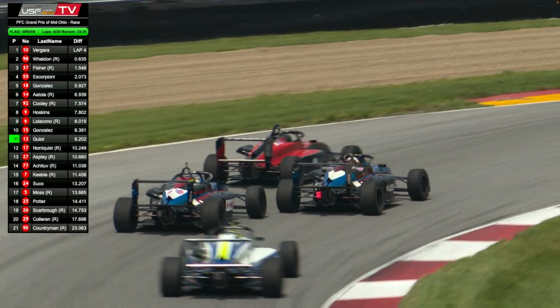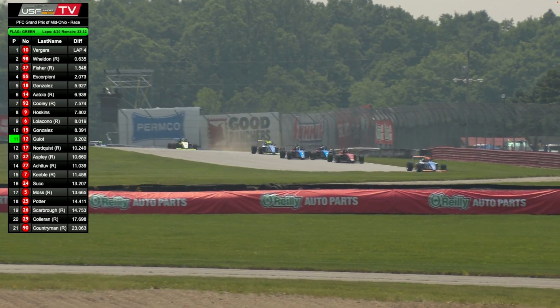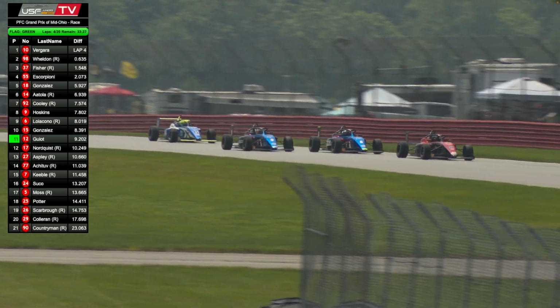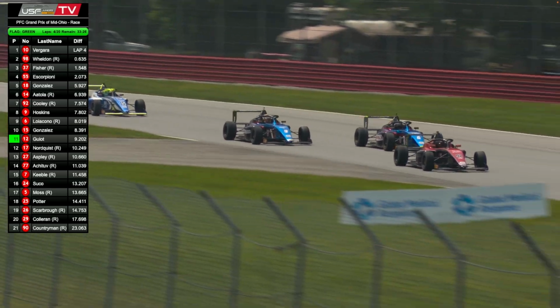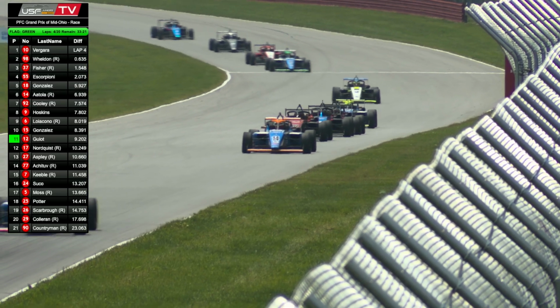Oh, look at this three-wide deal there. That was Cooley trying to see if he could pitch down the bottom, dominating off the corner a little bit, trying to see if he can hold off Hoskins. Hoskins has to check up, and Loiacono goes all the way around the outside. He's got the run now, coming down into turn number 4.